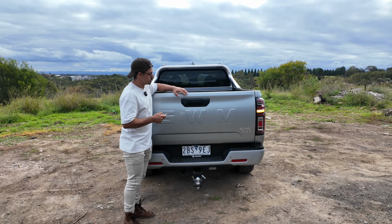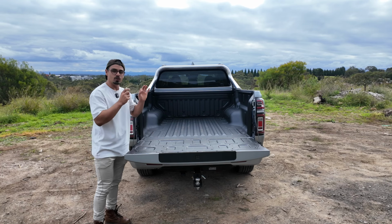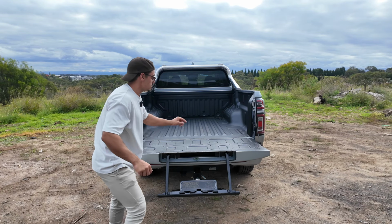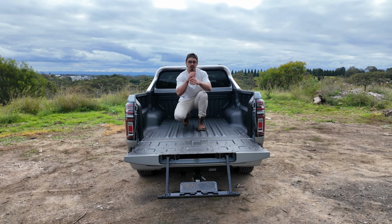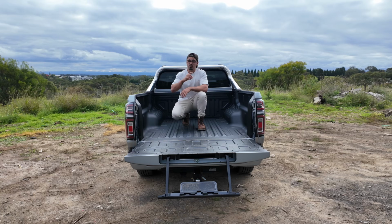I want to show you this. So, locked, unlocked. I love that. The tailgate works with the central locking. Thank you, GWM. You get a spray-in tub liner, you get the famous step from the pre-facelift, you get a dampened tailgate, which is really nice. And stepping into the rear here, guys, you have 1,520 millimeters of length, 1,520 millimeters of width, a tub depth of just under 550 millimeters, a payload capacity of just under a ton, and a towing capacity of 3.5 tons thanks to its new 2.4-litre 4-cylinder turbo diesel motor.